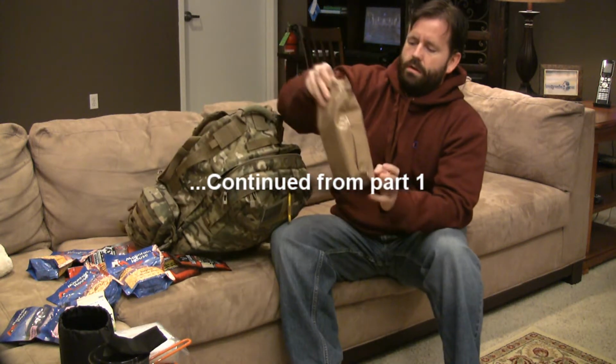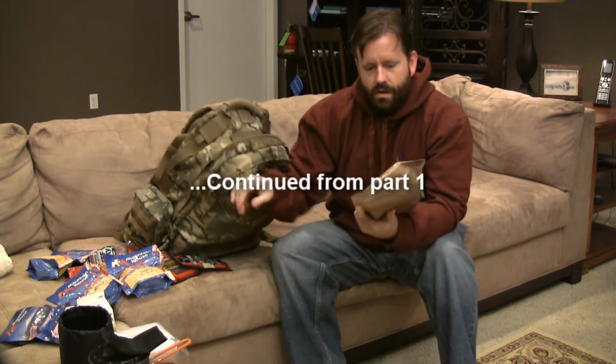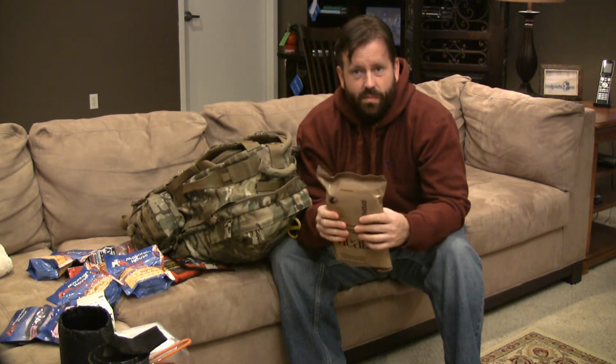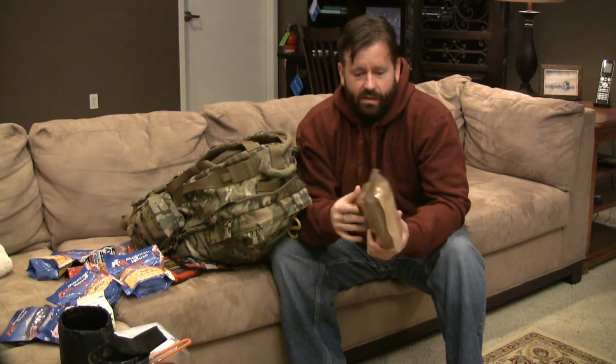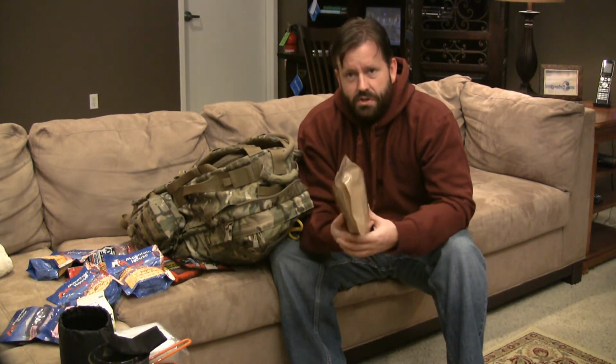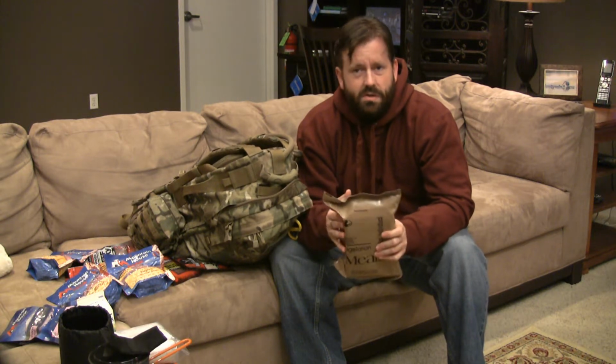Okay, then I've got an MRE. Now these aren't light, and they're not compact either. But this is loaded with calories. This one happens to be vegetarian MRE. They don't taste so great, but in here you've got salt, pepper. There's usually a little bottle of Tabasco. You've got an entree. You've got a side. They usually give you a little dessert, so there's probably a pack of M&Ms in here or something like that.